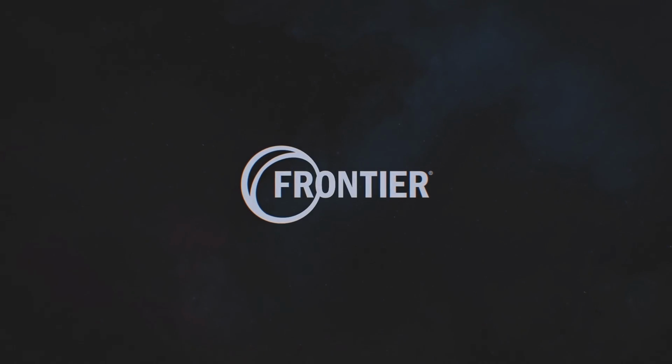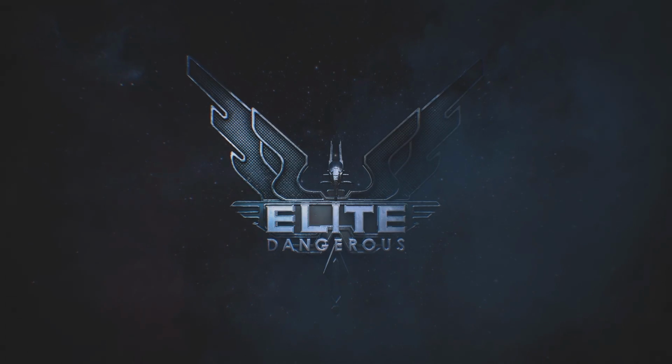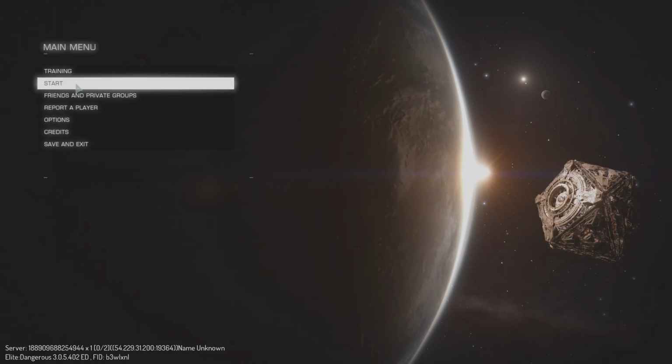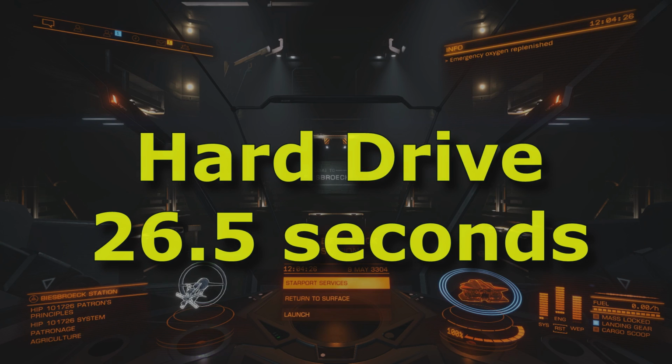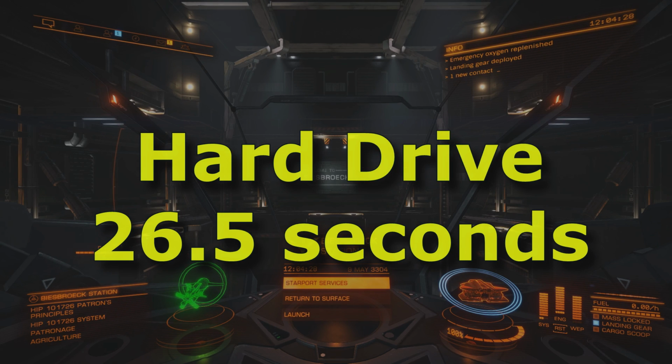Now the third game I tested was Elite Dangerous, but rather than measure the loading time, I instead decided to measure how long it takes to get from the title screen into the game. And over the 6 runs, that was 26.5 seconds on average.